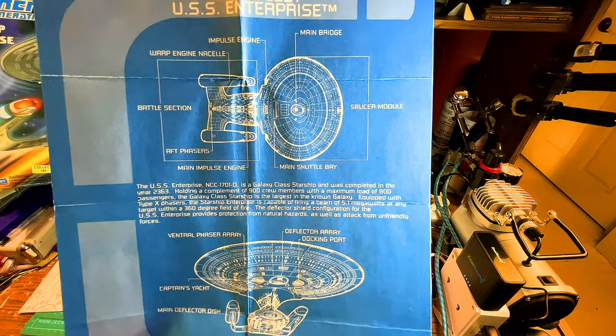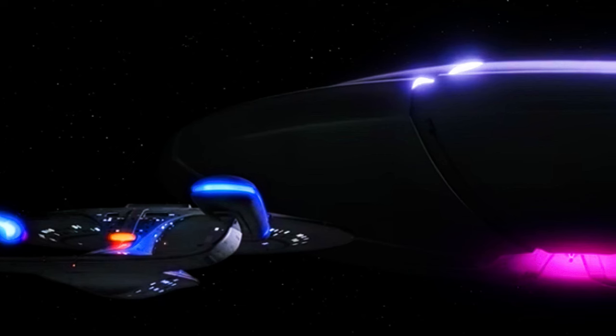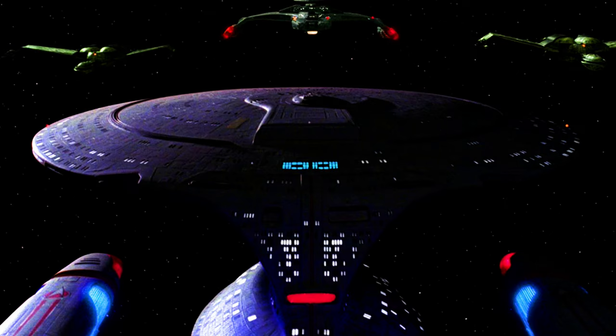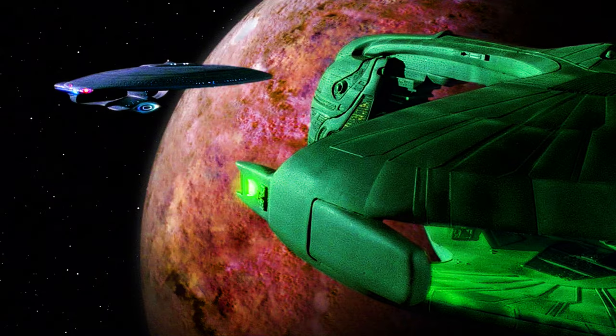USS Enterprise NCC-1701-D is a Galaxy-class starship and was completed in the year 2363. Holding a complement of 900 crew members with a maximum load of 800 passengers, the Galaxy-class starship is the largest known in the galaxy, equipped with Type X phasers. Starship Enterprise is capable of firing a beam of 5.1 megawatts at any target within a 360-degree field of fire.